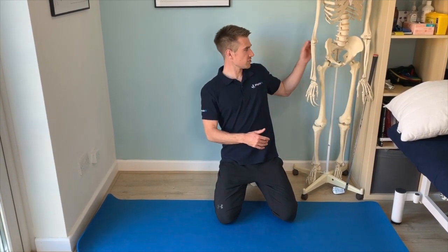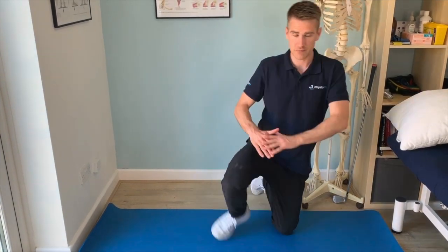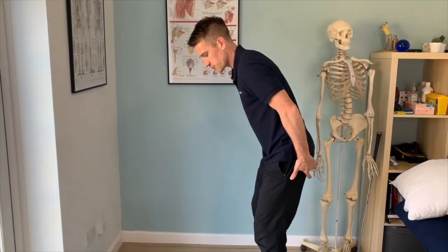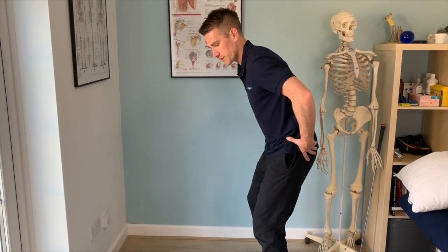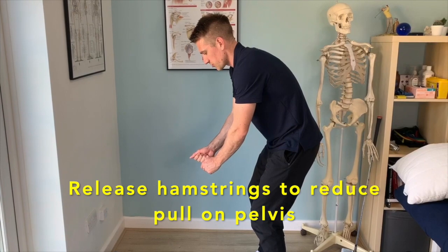So the next exercise we're going to talk about is stretching the hamstrings. The hamstrings are really important. On most people they're quite tight. The hamstrings actually attach into the back of your pelvis. So if we're thinking about the impact that can have on our golf swing, when we come to set up, if the hamstrings are tight, they're going to draw that pelvis posteriorly, dropping it downwards, which encourages that C-shaped position which we're trying to get out of.